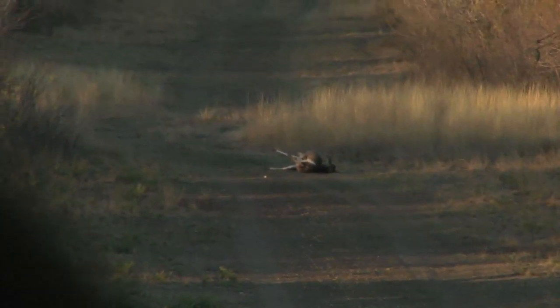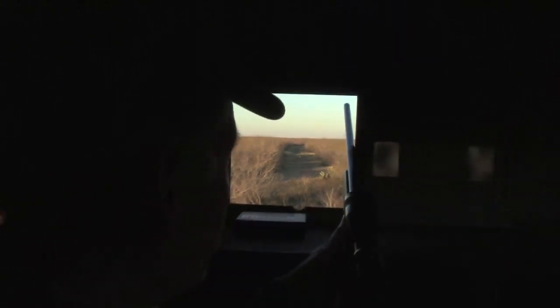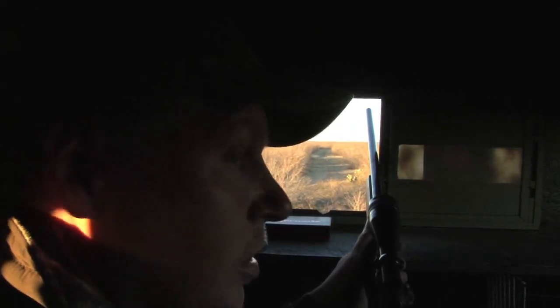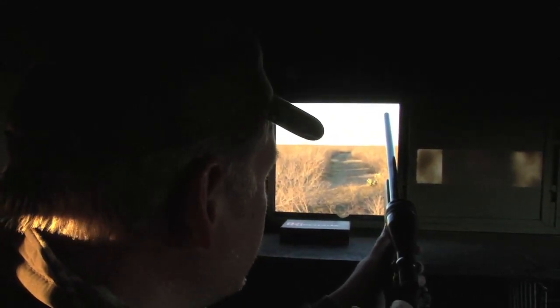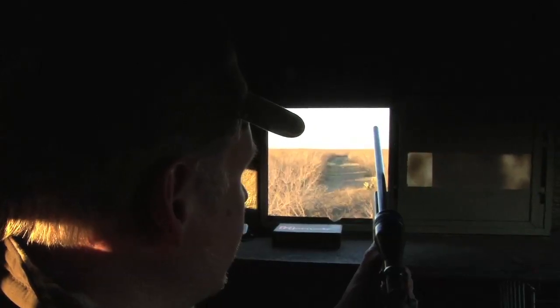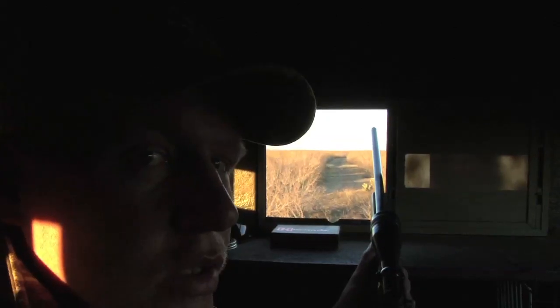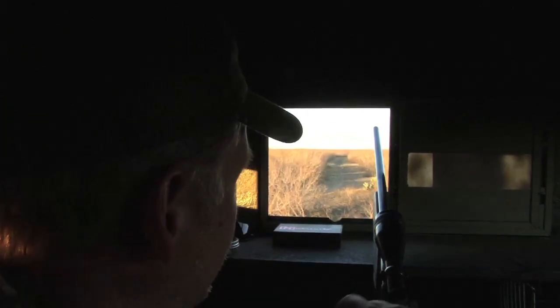So he's gone straight down, and that is exactly why we use a high shoulder shot, just as I explained. Took him literally 3 inches down from the hump of his shoulder, and that is an absolutely perfect result. The deer is on the driveway down there, not running into the bush. There's no danger of retrieving it with rattlesnakes or any other creatures. And I'll just double check the distance.